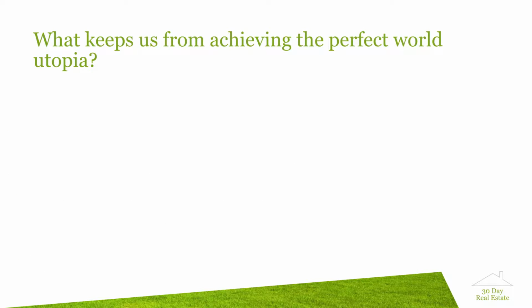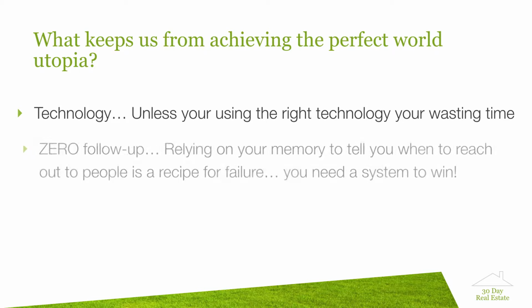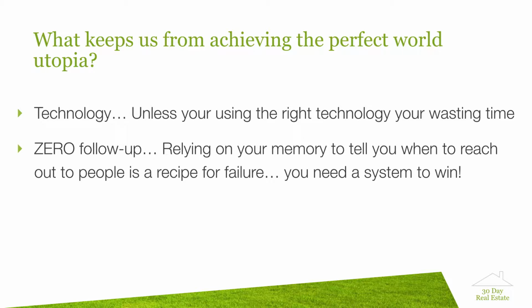So what keeps us from achieving this perfect world utopia? I'm going to say most of it's going to be technology. Unless you're using the right stuff, you're kind of wasting your time. You're really not going to get that far. Zero follow-up. Relying on your personal memory to tell you when to reach out to people is a recipe for failure. You need a system to win, and we'll walk through some of that.